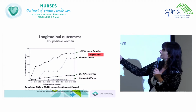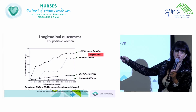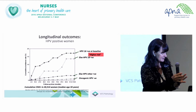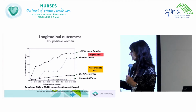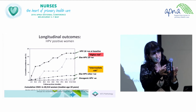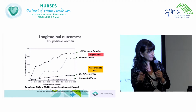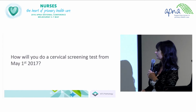If you took 100 women with type 18 and looked at them in 10 years, it'd be more like 14 or 15, so fewer. Now take 100 women with one of the other high-risk types, not 16 or 18, and look at them in 10 years' time, and it's about 3. So in other words, that other group is a much lower risk than type 16 or 18. And this is going to be reflected in what we do under Renewal.